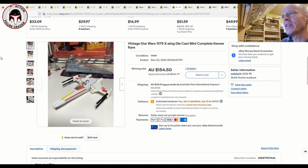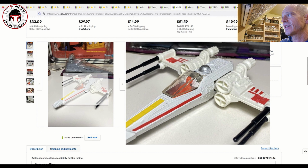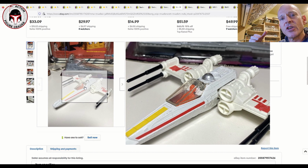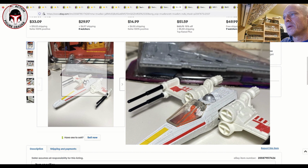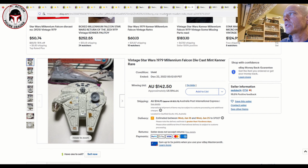This seller down in Australia had a number of really nice loose diecasts. This X-Wing was in fantastic condition. Just some very, very light edge wear and paint to it. But overall, this was one of the cleaner ones I've seen in a long time. The lasers on the actual foils are nice and straight. Sometimes they can tend to droop or kind of bend. But this one looked almost pack fresh. Gorgeous example. And the price reflected that. That sold for $104 US or 154.50 Australian dollars plus shipping.